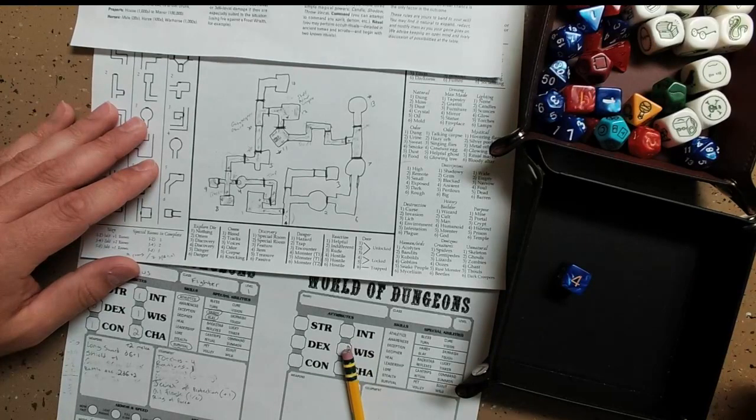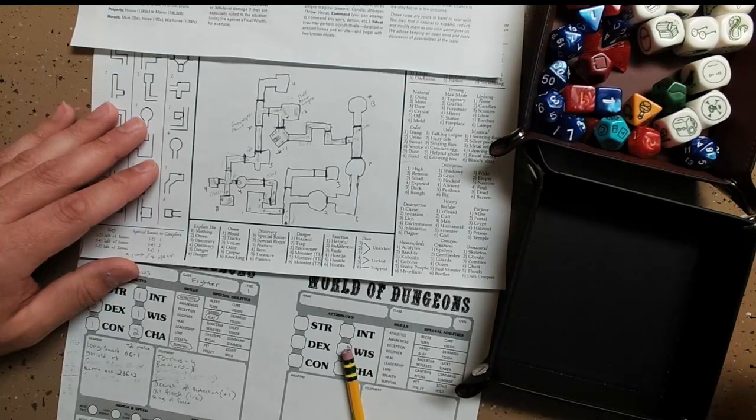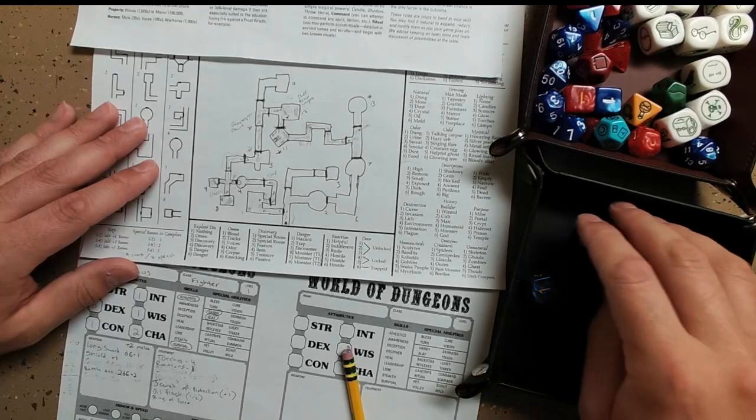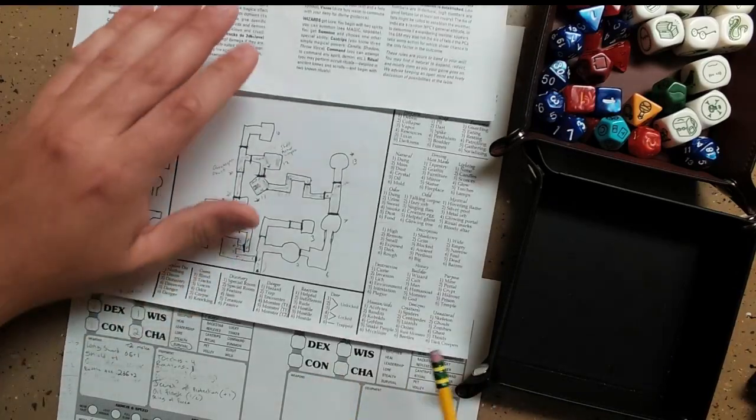Is this door locked? Most likely it is. I'm going to do the worst of the worst. So let's roll for it. 3. It is actually unlocked. Okay, interesting. The door opens up, and what do we see?